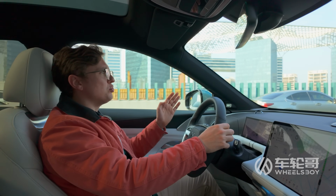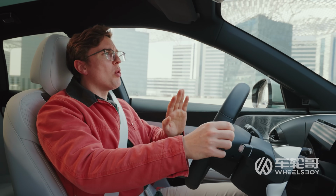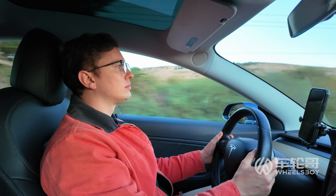I don't know if it has to do with the design of the road signs here in China, where they're all kind of on the same plane. I don't know, and I don't care. It's really annoying. On the highway, I have to give the edge to FSD Beta.